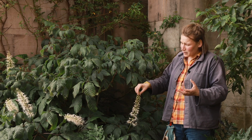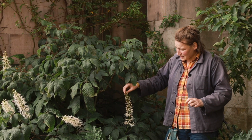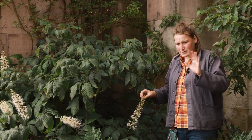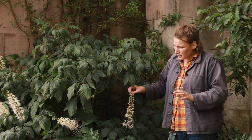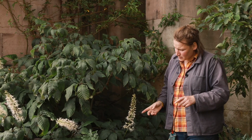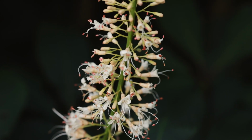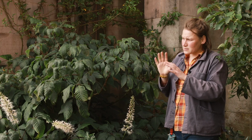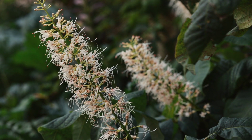But on the note of flowering, I had to wait quite a long time this summer for it to come into flower. Normally it starts end of June, July, and then into August. It comes up with these wonderful panicles of white flowers that later on turn yellow once they have been pollinated. So it's a haven, also really good for pollinating insects, this plant.